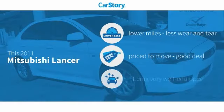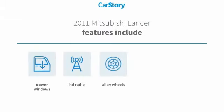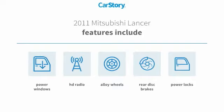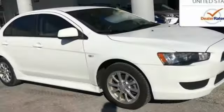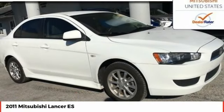Our research indicates this vehicle has lower miles with less wear and tear, a good deal, and loaded with features. Features also include alloy wheels, power locks, power windows, HD radio. Make a great choice today with the 2011 Lancer.